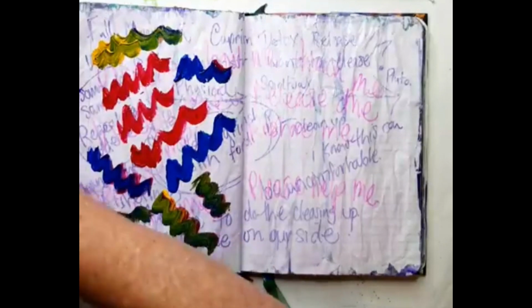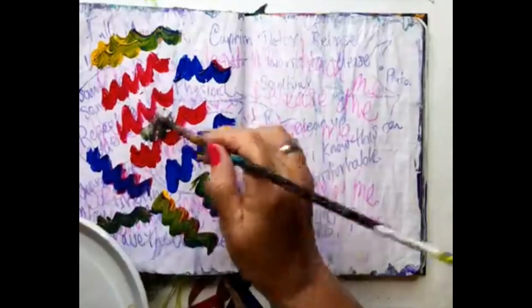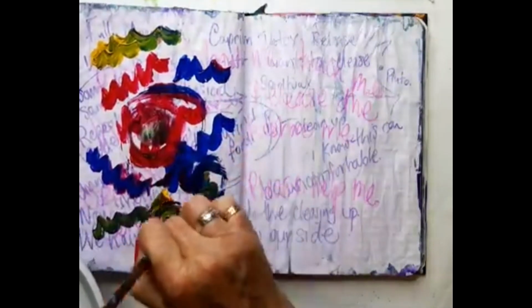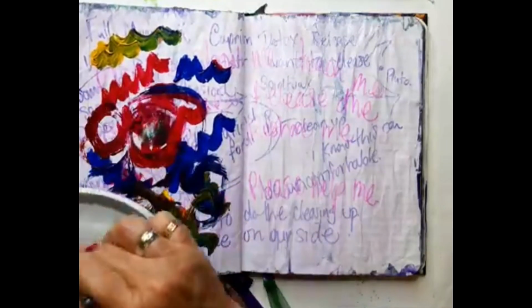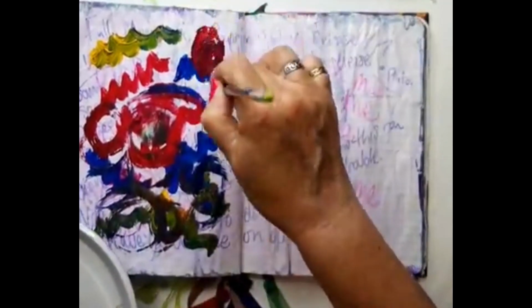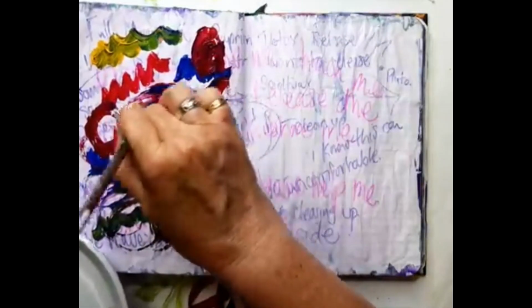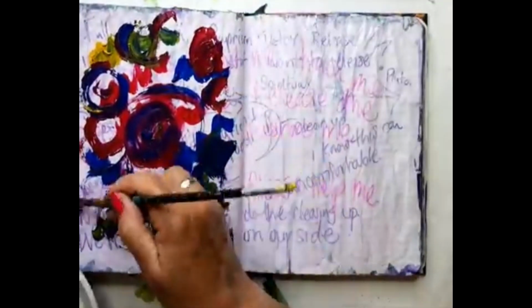Okay, I want to get some water on the page as well. And you know, it can keep me stuck. It can make me go round in circles. And be quite generous with your paint on here, because we're going to do a sort of butterfly print. We're going to squidge that page over.